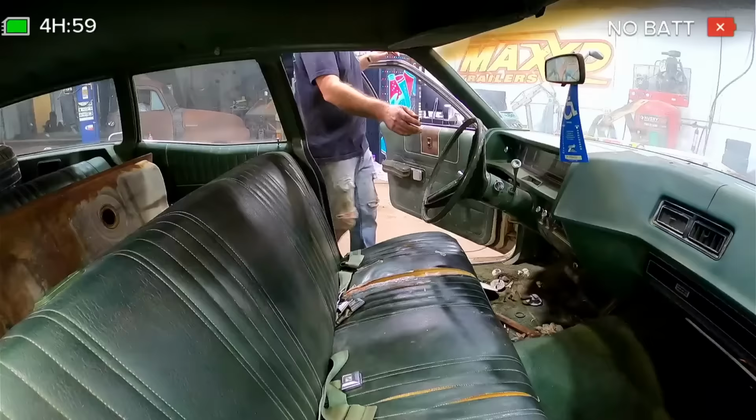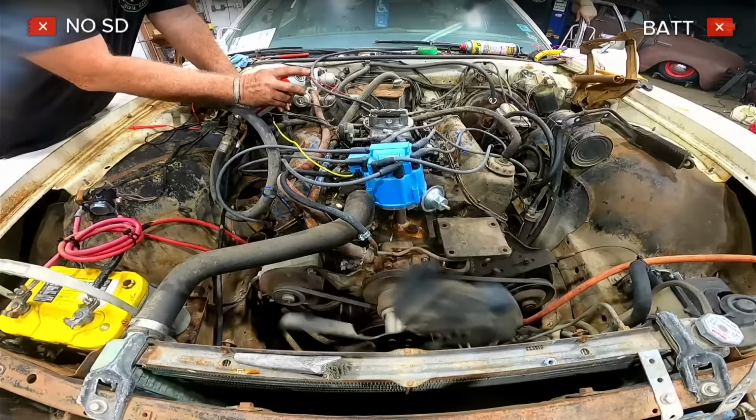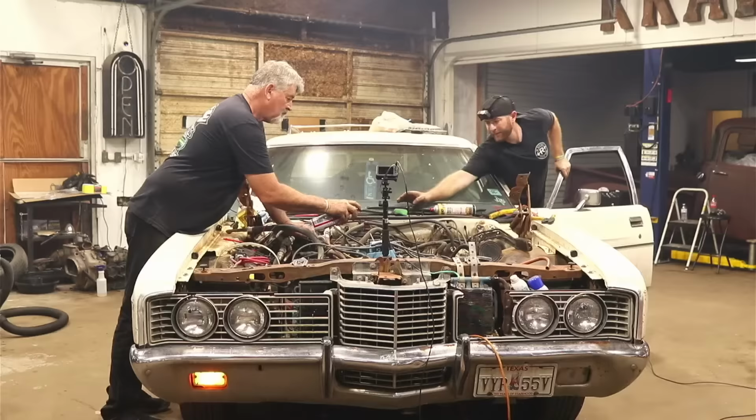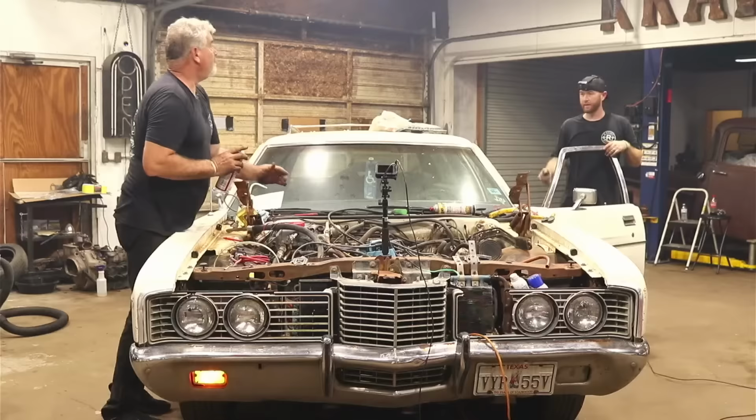Let's just see if we can keep it running. Okay, right. Can you run the pedal? Yeah, I got the pedal. Okay. I'll probably spray it on that. I said, let's try to hook the fuel up to the fuel pump. Yeah, it's taking everything as hard as I can spray with that.